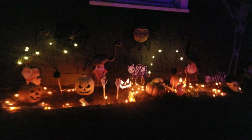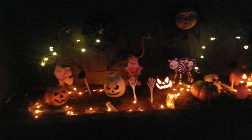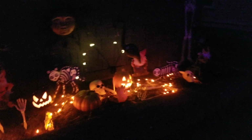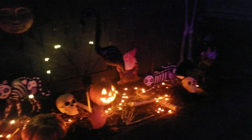And we'll go over here to the bed. Now I was going to put the little fence up, but I realized it kind of blocks seeing this, and it's just one of those things the wind knocks over, so I didn't put the plastic fence pieces up. But this is just an assortment of pumpkins and bones.